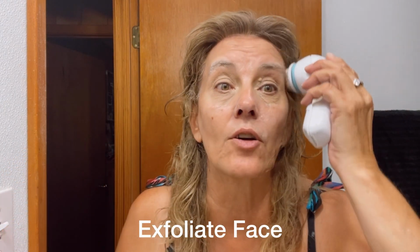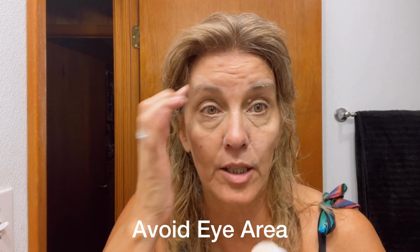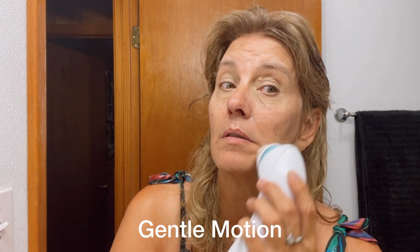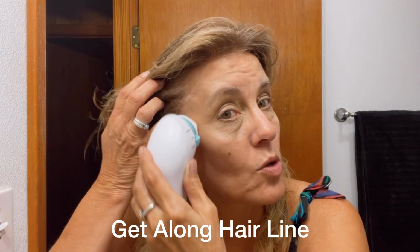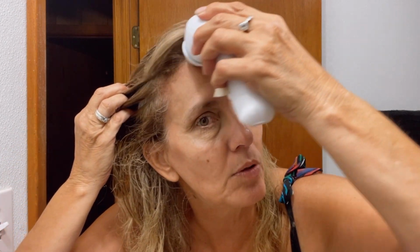And what this is doing, like I said, it's taking off the outer layer of skin. Avoid the eye area completely. Be sure and get up as close to your hairline as possible.